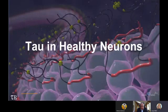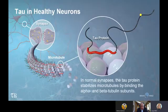So let's consider the roles of tau in healthy neurons. Normal tau protein has several critical roles in the function of the normal healthy brain. It is essential for normal neuronal function. And here is the critical role of the tau protein. Tau is the protein which sits across the subunits of the microtubule, so it binds and stabilizes them and allows for normal function of structural support and transport of the mitochondria and synaptic vesicles.